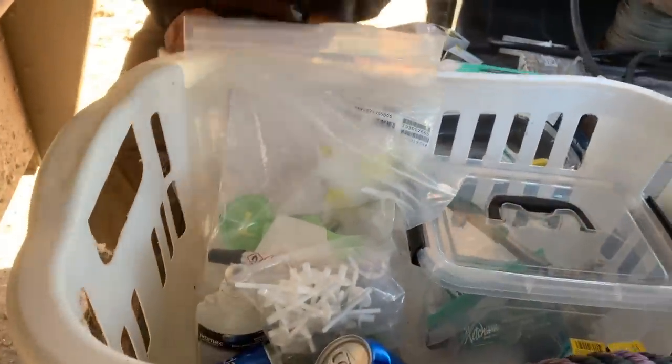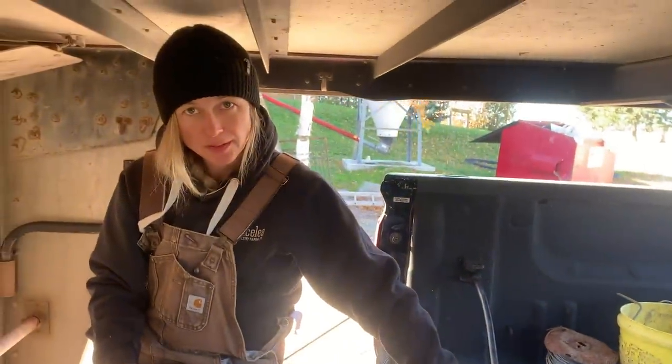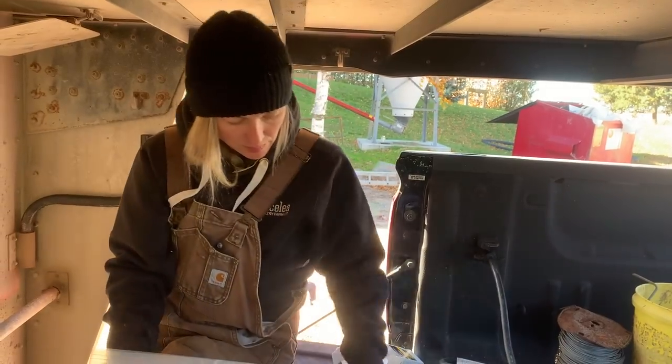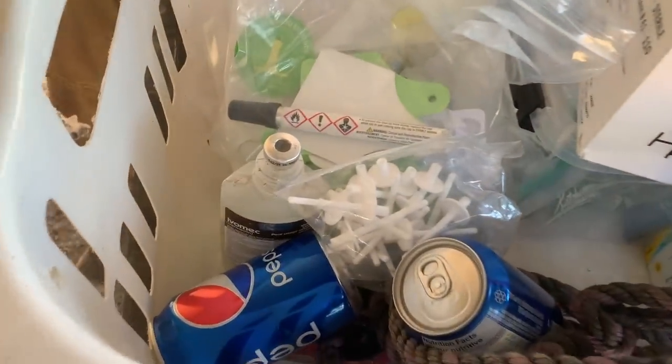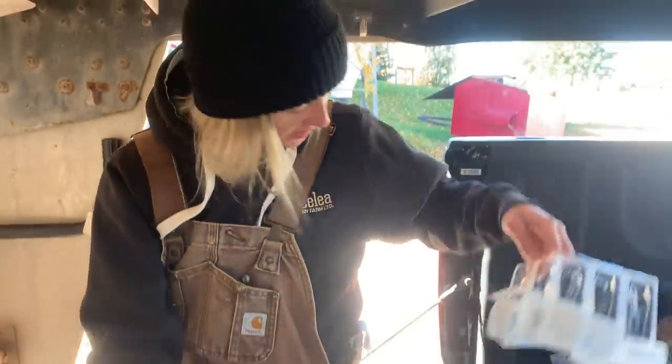Ooh, so organized. Kinda. This isn't that big of a deal once we get going. Okay. That'll be fine. We will spend more time corralling cattle than needling. Who are the Pepsis for? Me. Should I go pack my own drinks? Stay caffeinated, my friends.